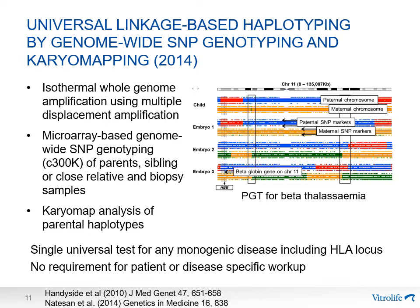For PGT-M, genome-wide SNP genotyping by bead array or next-generation sequencing and haplotyping of parental chromosomes by carrier mapping and other algorithms now provides a universal set of markers for linkage-based testing of virtually any monogenic disease, and can be combined with molecular cytogenetics. The most important thing about this approach is that it avoids the need for any patient and disease-specific workup and has made pre-implantation genetic testing much more widely available.